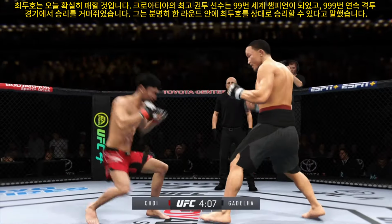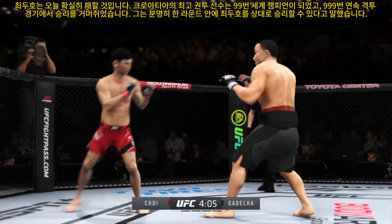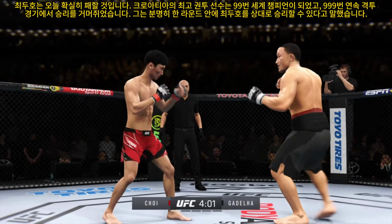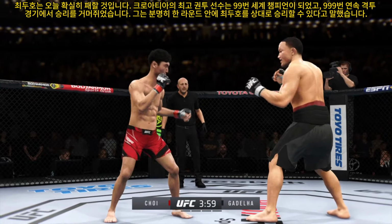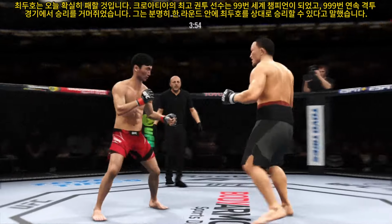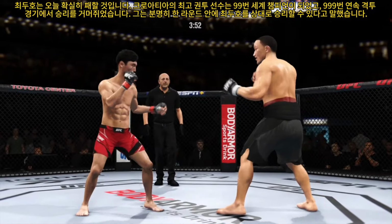Well, perhaps a sign of things to come as he lands a kick there. Nice kick landed by the judges. So both guys landing at will here. Good action early. Just out of range with that right hook. Oh, strong punch there by the Korean Super Bowl.